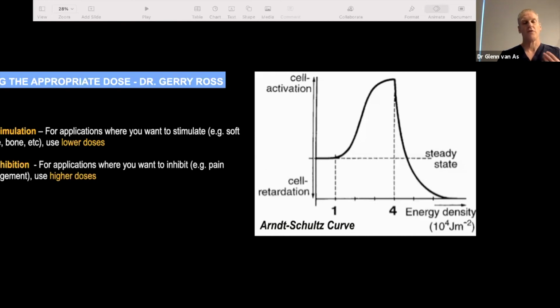And bioinhibition is decreases in inflammation and pain control. So again, when you want to do wound healing and you're not so worried about pain control, you can use it for 40 seconds or so at half a watt. And if you want to use it for pain control, then maybe use it a little bit longer, 80 seconds at half a watt, and then see how the patient does. And you might surprise yourself.